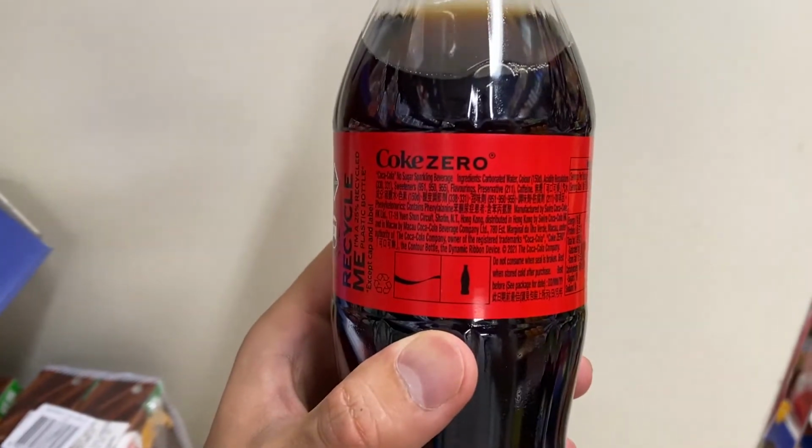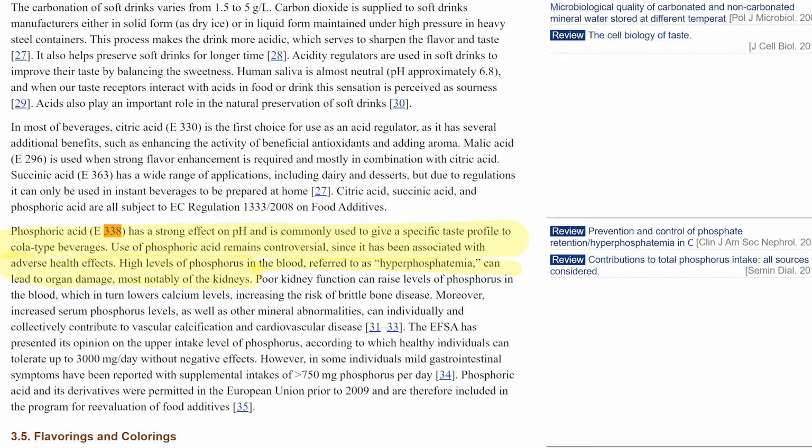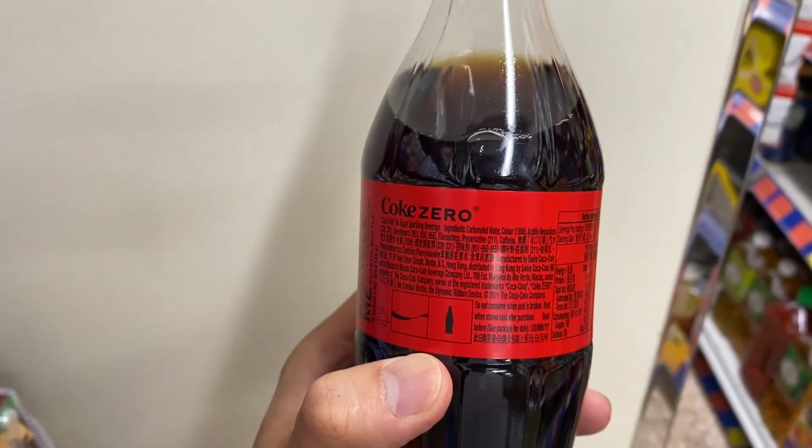I want to clear this up: phosphoric acid is the acidity regulator. Phosphoric acid E338 has a strong effect on pH and is commonly used to give a specific taste profile to cola-type beverages. Use of phosphoric acid remains controversial since it has been associated with adverse health effects. High levels of phosphorus in the blood, referred to as hyperphosphatemia, can lead to organ damage, most notably of the kidneys. Well, it sounds very bad, right?